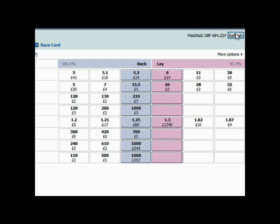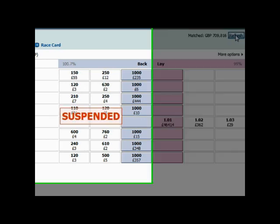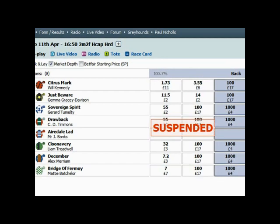At it now, Airedale Lad landed by a head. Just Beware towards the near side. Back in third is Citrus Mark. They're inside the final half furlong, driven right out. Airedale Lad trying to repel them all, and Airedale Lad is going on to score. Airedale Lad won it. It was tight for second. Citrus Mark went past with Just Beware, and a gap to the fourth.